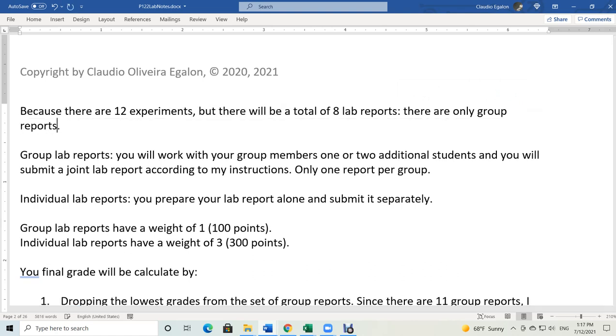Group lab reports, you work with your group members, let's see, up to three additional students, so a total of four students per group.